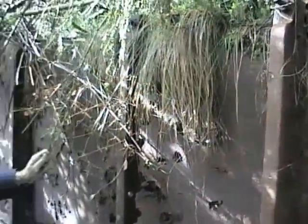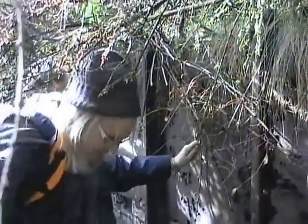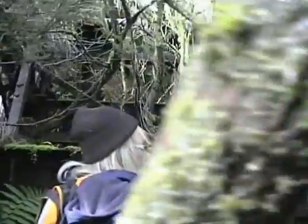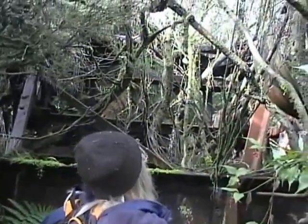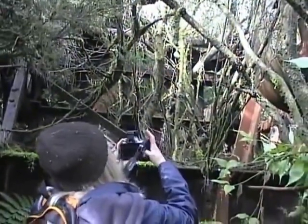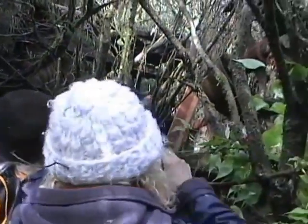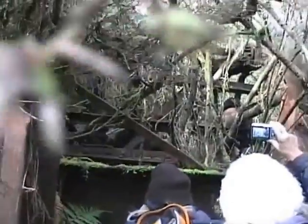Look, hey, guess what? Over here, there's a chimney. This is it. Wow, look at this. Man, oh man, look at this. Pretty huge, wasn't it? Yep. Wow, that's awesome.